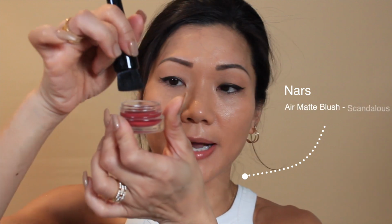The Shiseido, just a little brush, fits right to tap on the Airy Matte Blush. You can use your finger, but I find it's not great with my nails, so I'm just putting it on there and using the fingertips to tap it on. You see, my face has an instant blush and a very healthy look. Same as the other side. Just pat it on, tap it on.